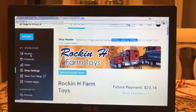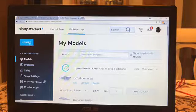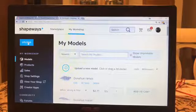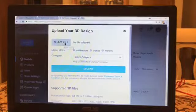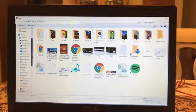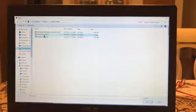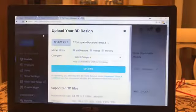Now, we're going to go over here to models in my workshop. Maybe. There it is. It's thinking. You can actually upload a file anytime you want, okay? So let's go do that for fun. Come on, go. There it is. So you go and you select an STL file wherever you have one on your computer. And I'm going to go to Dropbox, Combine Trailers. So I'm going to load this Donahue trailer real quick, just the ramps. Okay, so you double click that or hit open.